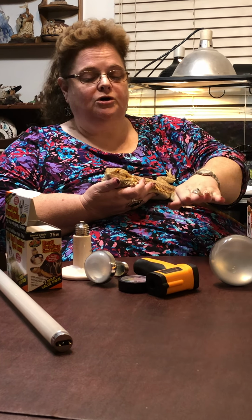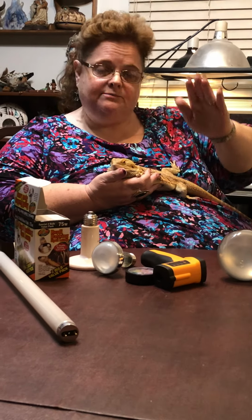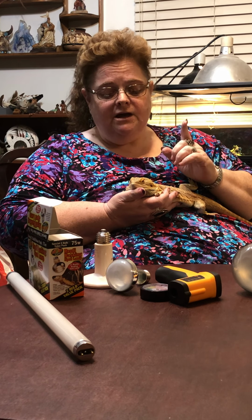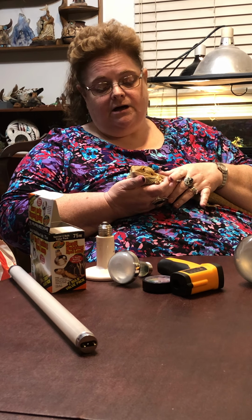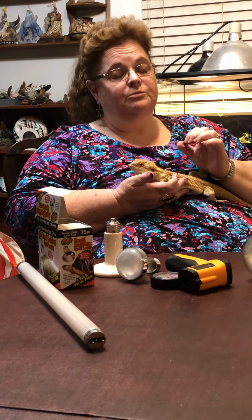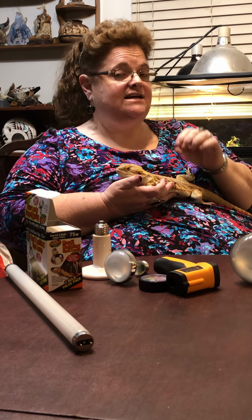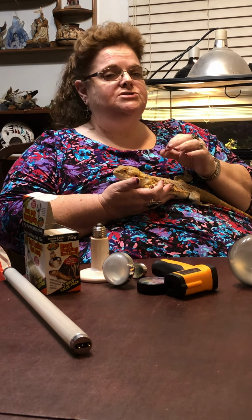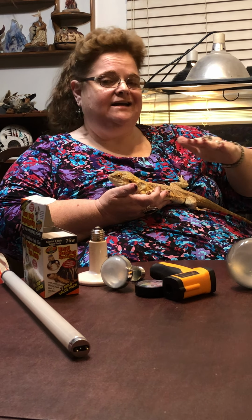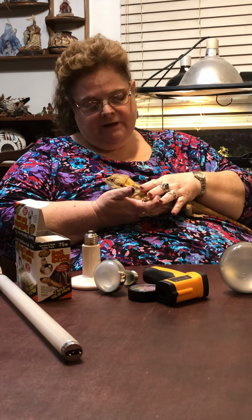So your wattage is going to be determined by how close in proximity to the heat source your dragon is. Okay. Also, if you're using mercury vapor, your placement's really important because that's going to have your UVB, your UVA, and heat in one bulb. So you really have to watch the temperature and where that temperature gradient comes in, depending on how far away they are, okay?